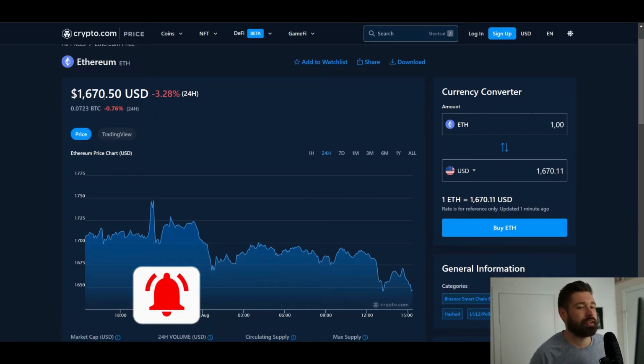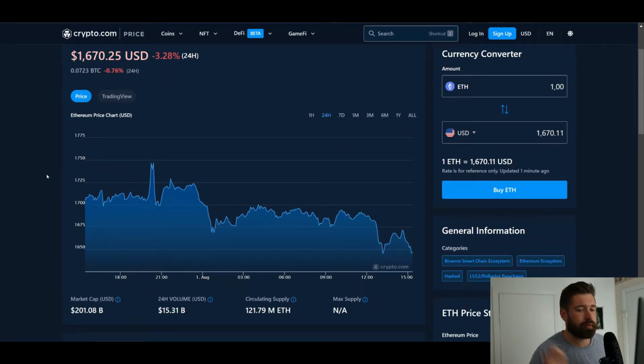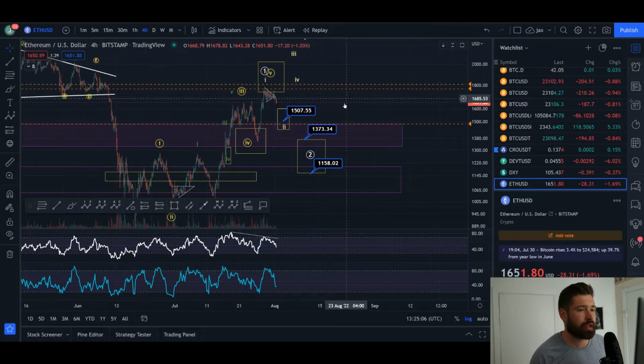Currently, we're sitting at 1670, down 3.28 on the day. We're sitting at a market cap of 201 billion, and the 24-hour volume is 15.31 billion. Let's hop into the charts. We're going to start here on the 4-hour time frame.